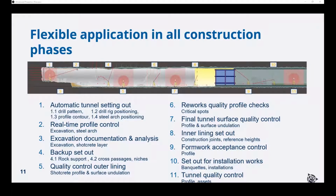In the live demo, we will see in a minute, we will use just a few basic tasks. But here I would like to mention that there are over 30 tasks for Navigator. Basically, for every task that a surveyor has to do in the tunnel, we have a specified task on Navigator. So you can really pick your workflow and use the task that fits your workflow the best.